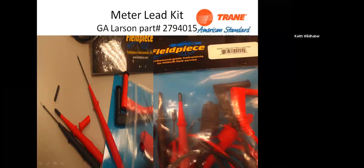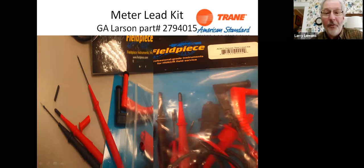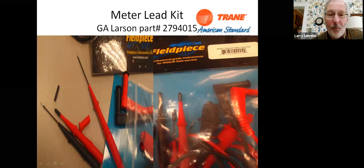All right, I talked earlier about the meter lead kit. This is probably my only sales pitch that I do. If you don't have needle points for your meters, it's probably a good investment, especially in this day and age. I wouldn't go anywhere without these.